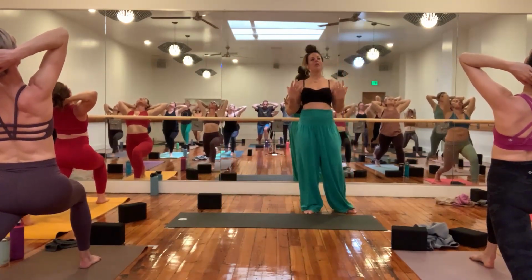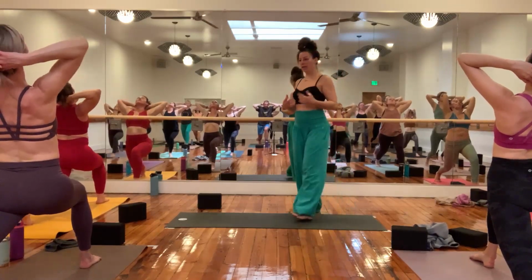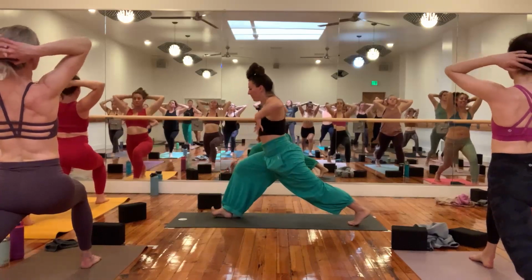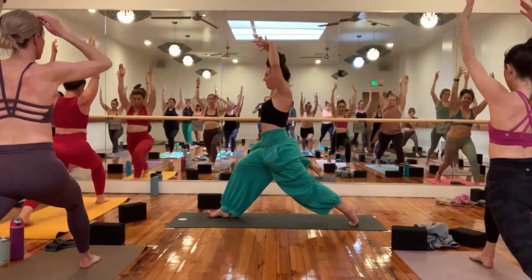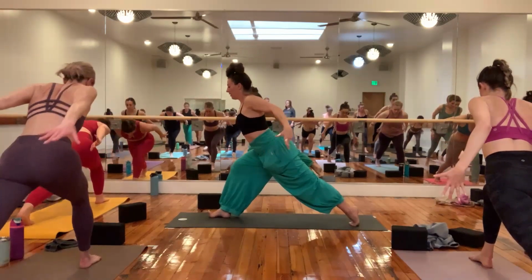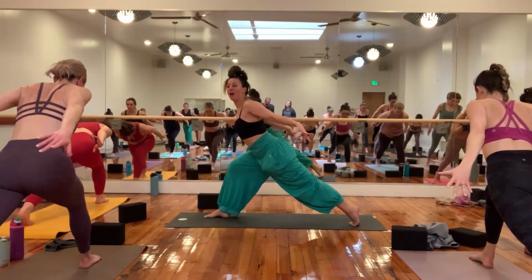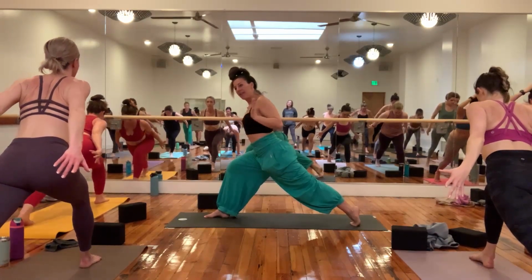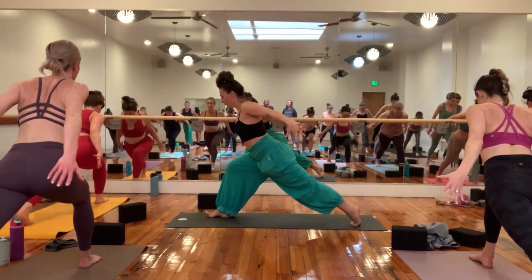And just let this whole front of heart open here. High crescent lunge, could be with a straighter back leg or a bent left knee. Airplane arms. Notice the surge of the heart forward. So as you fan open through the collarbones, you can feel that whole space start to ignite.